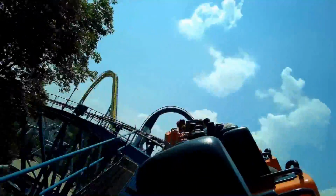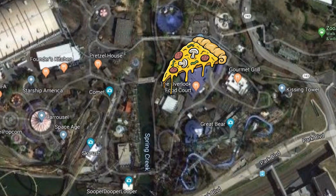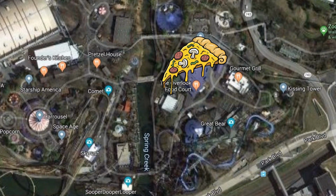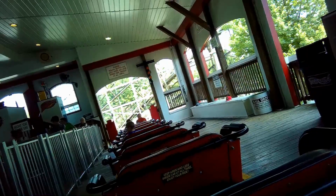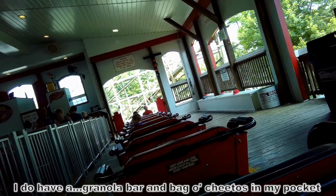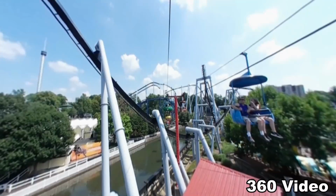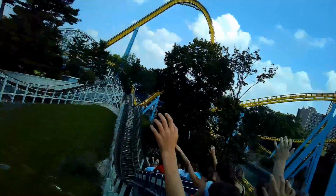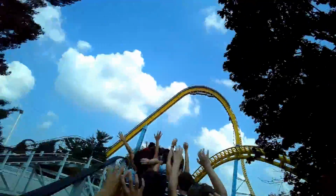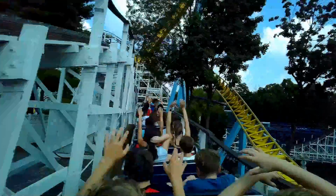Since we were done with the first round of coasters, my brother got a pizza at the Dispatch Pizzeria next to Skyrush, but I was too cheap to buy overpriced park food, so I ate whatever I smuggled in my pockets. You have a granola bar and a bag of Cheetos in my pocket. And then we rode the Sky Ride that gives an awesome view of the hollow section of the park, especially Great Bear. We kicked off our re-rides with another amazing ride on Comet, which is one of the most underrated coasters I've ever ridden, and the line was much shorter than before.